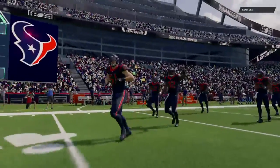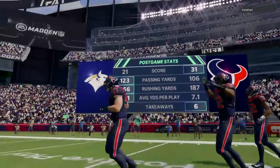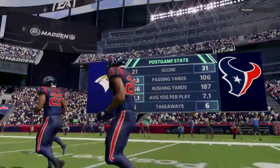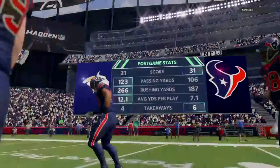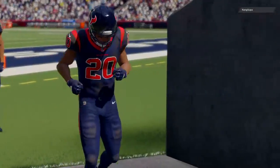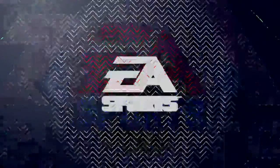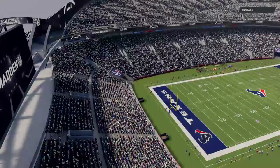So for Houston, they get win number 10 on the year as they move to 10-1. And they will hit the road next week to take on the New York Jets. Meanwhile, for our visitors, it's a disappointing way to lose your first game as they drop to 10-1 now on the year. And they'll be at home for one next week as the Atlanta Falcons come to town.